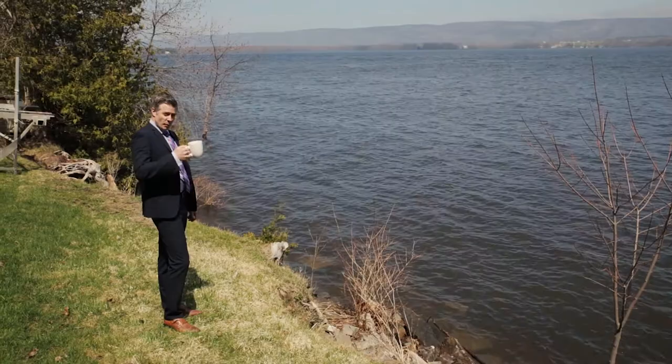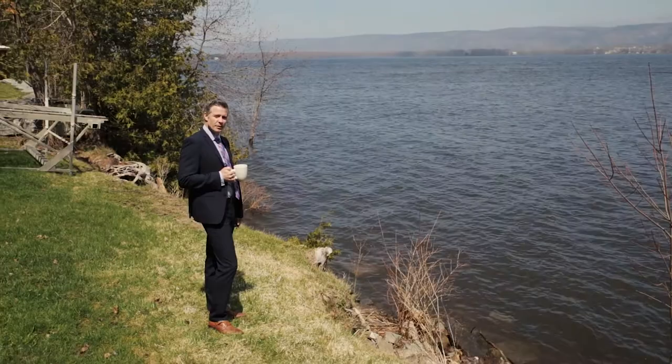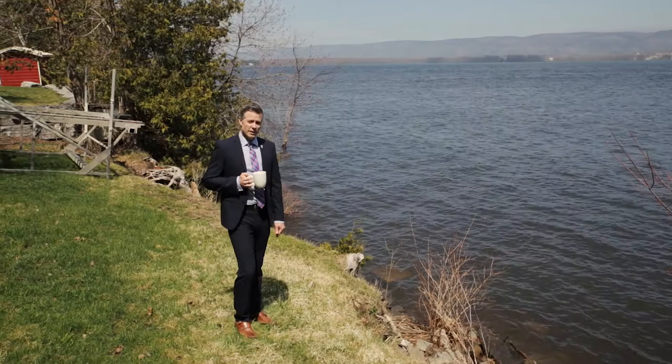Morning coffees on the Ottawa River with the beautiful Gatineau Hills as a backdrop are just the beginning with this home. 105 feet of waterfront, deep enough for your boat and your dock, and perfect for swimming with one of the few sandy beaches along this shoreline.